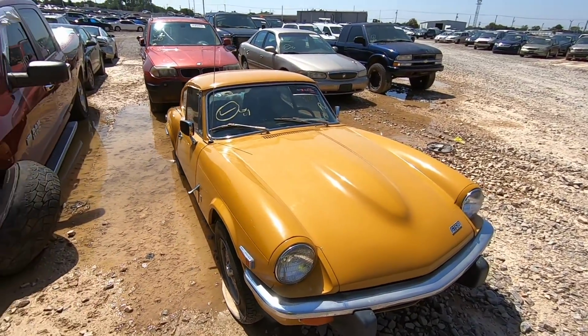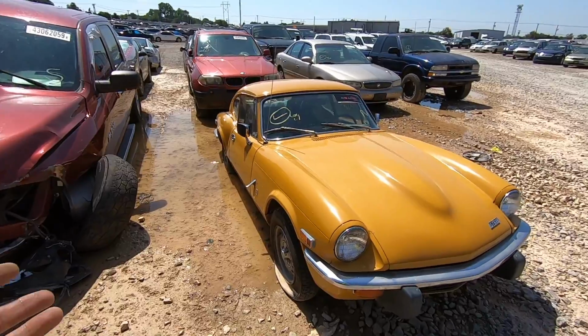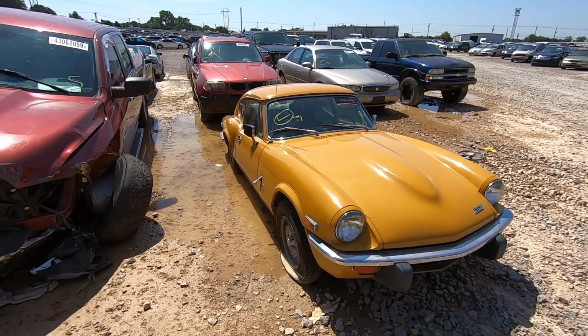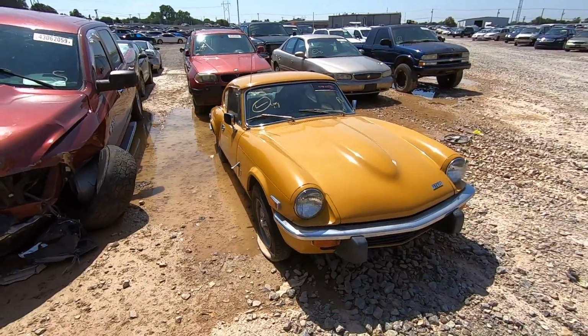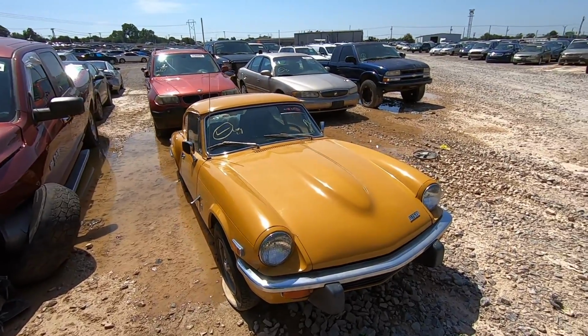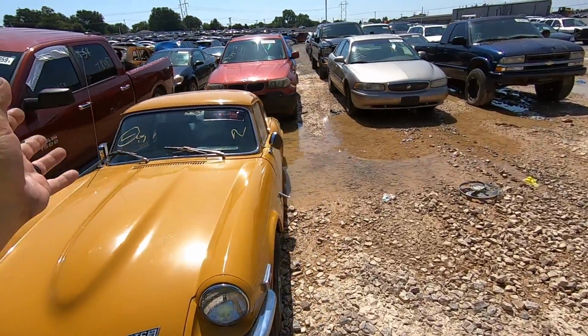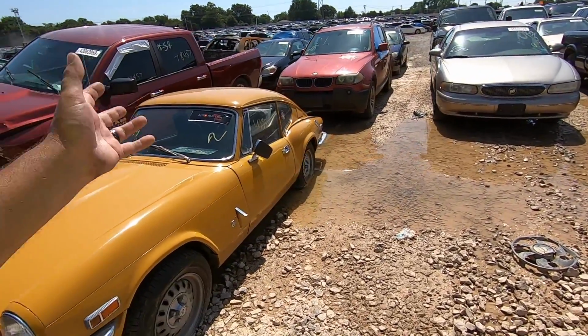I've learned a little bit. I was wrong that this is a TR6 with a hardtop. That was my mistake. It was the Spitfire. I got my British cars confused, and I got flamed over it. My apologies. It's basically the Spitfire with a hardtop.